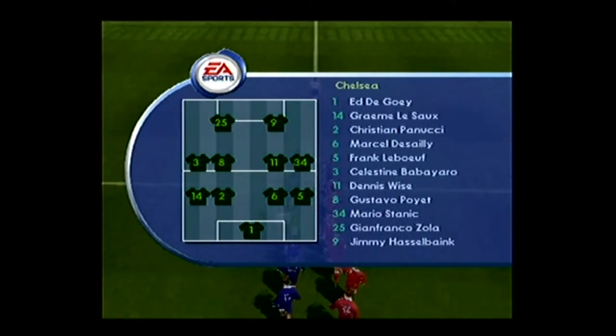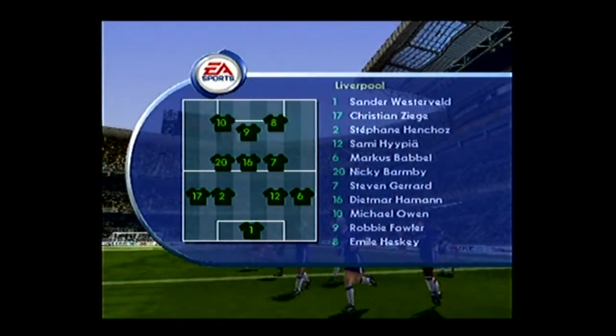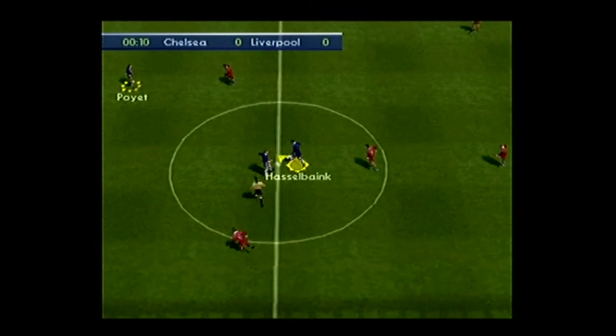Hello and welcome to this exhibition match between Chelsea and Liverpool. Just making a few notes next to me is our co-commentator for today's game, Mark Lawrenson. We're in for a good one here, John. Can't see either side running away with it, really. They're very evenly matched, at least on paper.